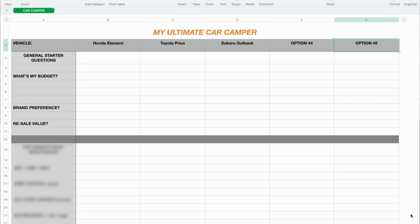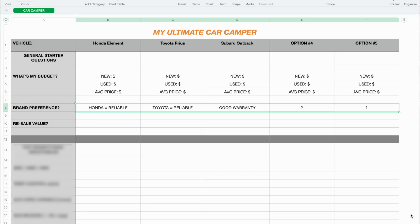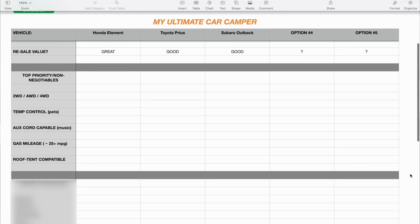Then just start with some general questions. What's your budget? Are you going to buy new or used? And do you have a brand preference? For example, Toyotas and Hondas tend to be extremely reliable when the vehicle is taken really good care of. And then also maybe consider what the potential resale value might be, just in case you want to sell further down the road, or maybe you'll have to, because as we all know, life happens, circumstances change, and we also change our minds. Next, it's helpful to determine what your top priorities or your non-negotiables are.